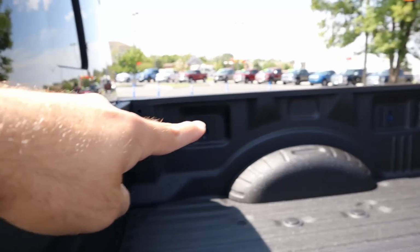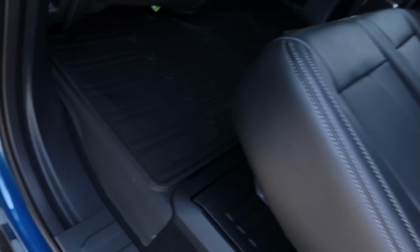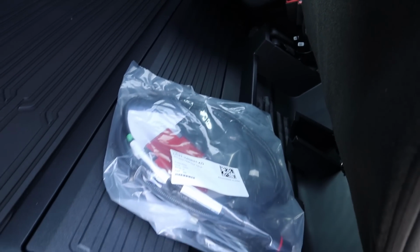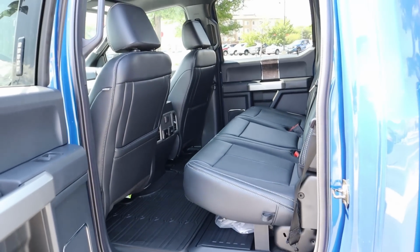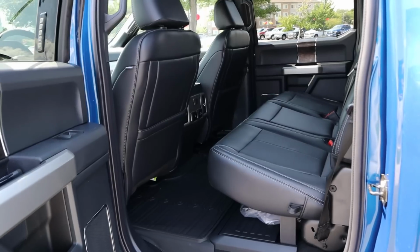But anyways, that's where those go in the bed. And then you can also still lift up the seat, still get the loading floor underneath. And well, other than that, that is pretty much everything for the rear.